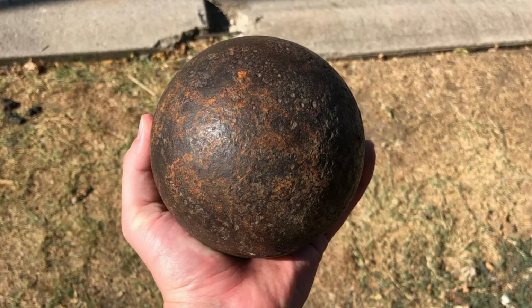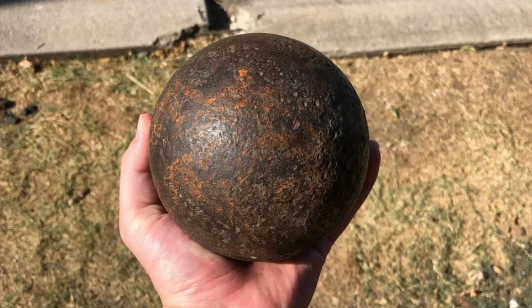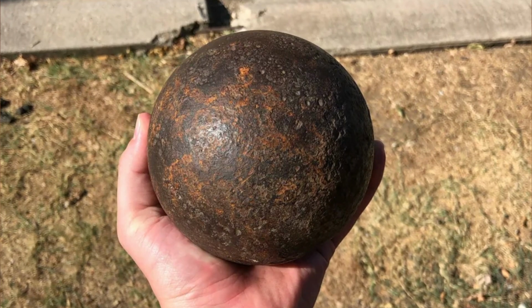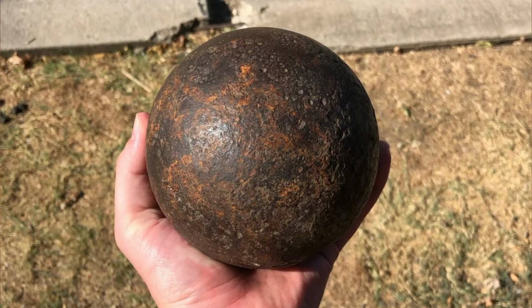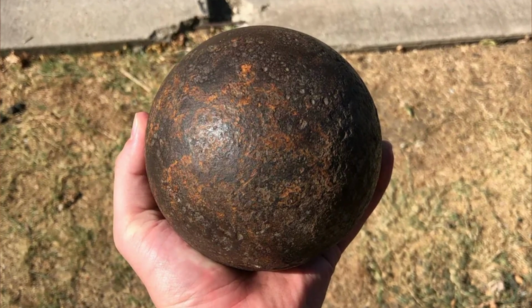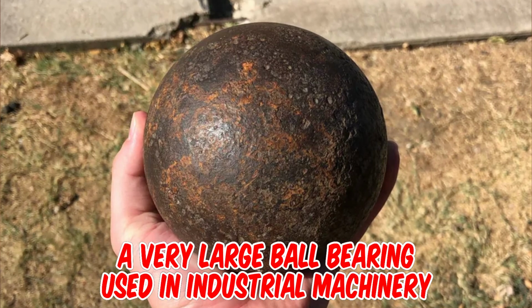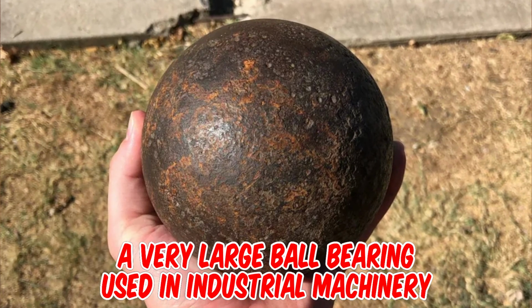It's likely one of 3 things: a cannonball from a 12-pounder, a shot put shot used in track and field, and a very large ball bearing used in some very large pieces of industrial machinery like trains. From what I can tell, it's too big to be a 12-pounder cannonball, and the weight is wrong for the shot put. So I'm thinking it's a very large ball bearing used in some very large pieces of industrial machinery like trains.